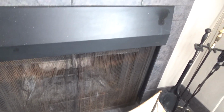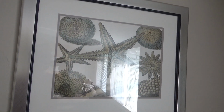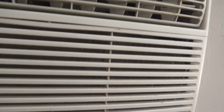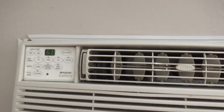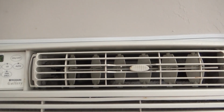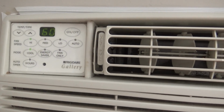And here's our fireplace, along with a nice picture above with some starfish and seashells. And over here you got your Frigidaire little AC unit mounted in the wall. You see it really feels nice, especially on a hot day like this. You can also control the fan speed, temperature, different mode, or an auto timer, which I guess will turn it on or off. I can also have the auto on the fan speed, so I think it turns on and off at certain times. That's probably what that function does.